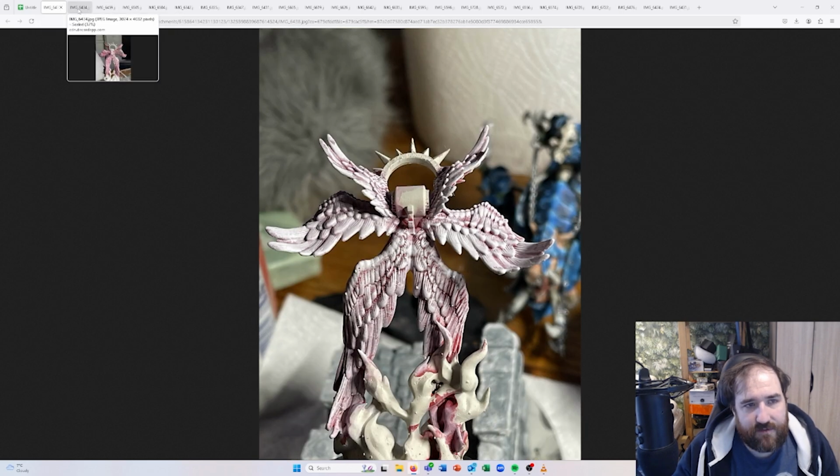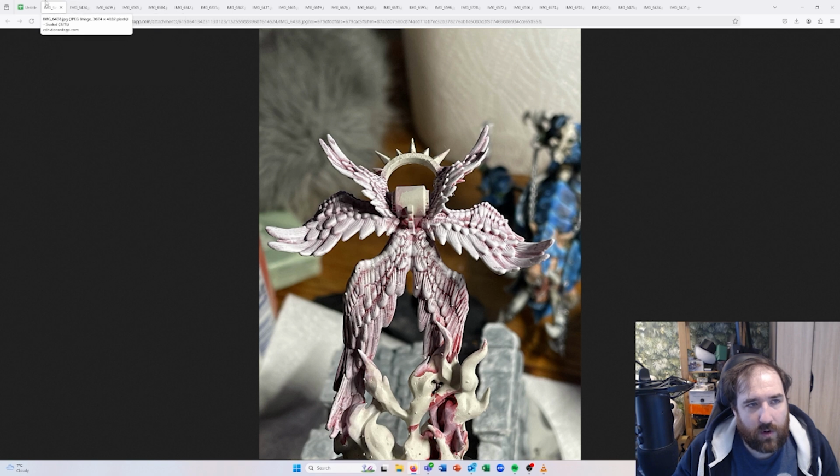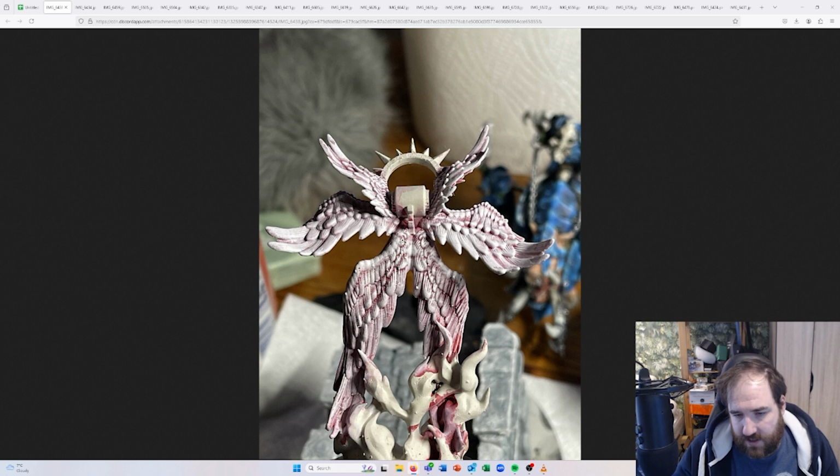Then we have this fun model. So this model is a Sanguinor proxy. I'm just trying to think if I have a good picture of what the whole model looks like. I'll get to it later. But basically, it's these wings with a golden space marine attached to the front and these flames at the bottom.